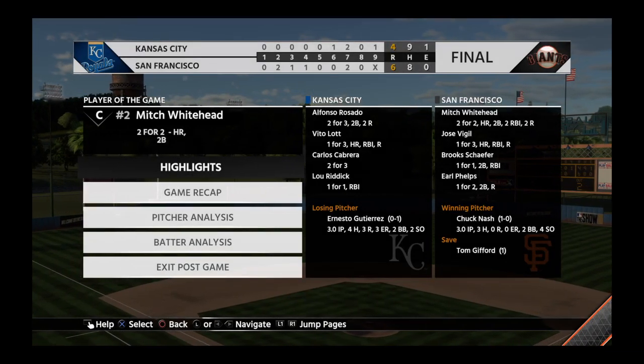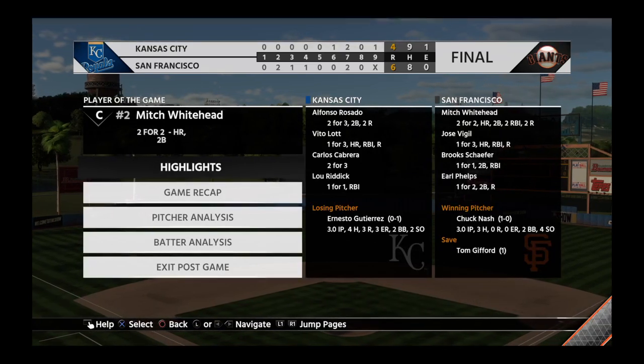Our final line score this afternoon. First for the victorious Giants.